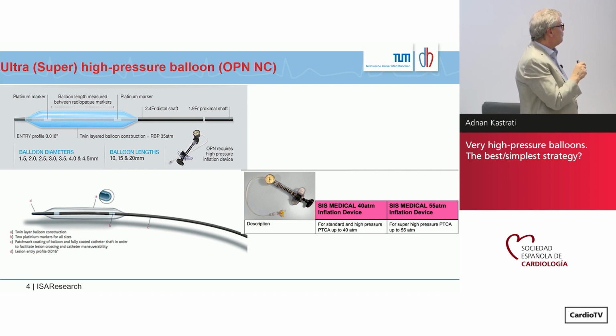What is very typical for this balloon is the twin layer. That means there is a double layer of membrane for the balloon, which makes it very resistant to the high pressure. You see also in what diameters it is available, from 1.5 up to 4.5 millimeters, and the balloon lengths are from 10 to 20 millimeters. What is special is the special inflation device. From 2 years now, we have 2, not only the standard one, which allows up to 40 atmospheres, but also a special one, which allows for 55 atmospheres.